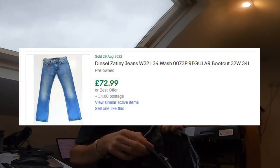Don't do what I do. If you find Diesel Zatinis, even in a small size, they are a regular boot cut. Some of these washes can go for 60, 70 quid. I don't think these ones, well, maybe. Maybe I priced it way too low. But the Zatinis can do really, really well, so for 25 quid, somebody's got an absolute bargain, and I've learned a hard lesson. I've still made a good profit, I only paid £3 for them, but it could have been so much better. Those were the first ones I listed, and I wasn't thinking. It's fine, lesson learned.